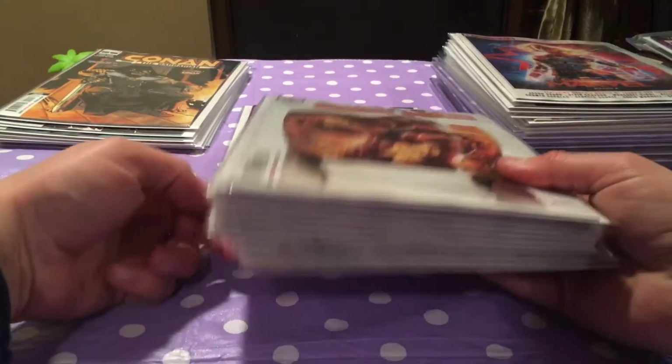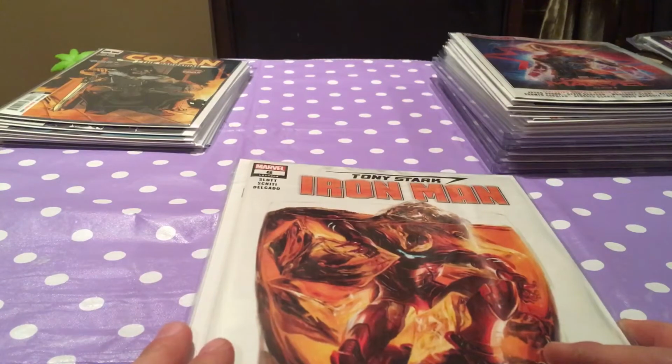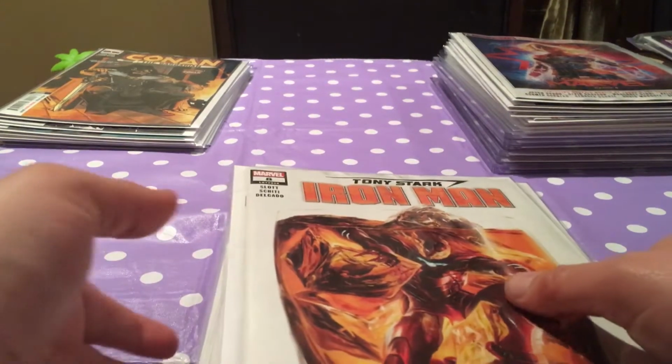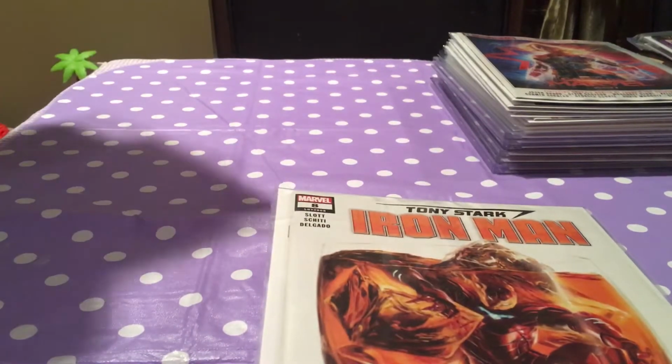So the first place I went to was Harrison's Comics, and I picked up a few books. Actually, I just want to make sure I got all the right books from Harrison's here. You know what? There's a few others. Let me find them. Where did they go off to?